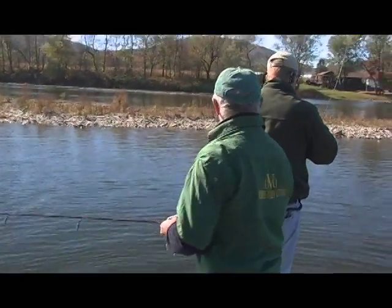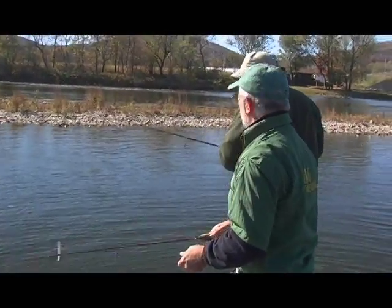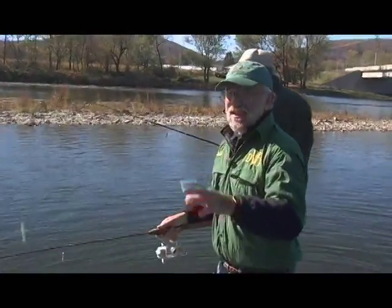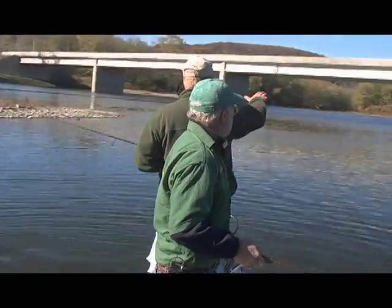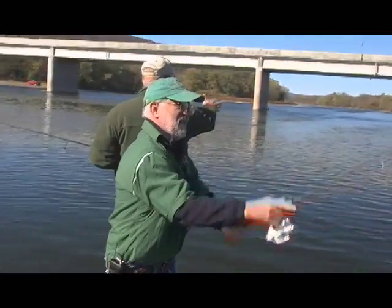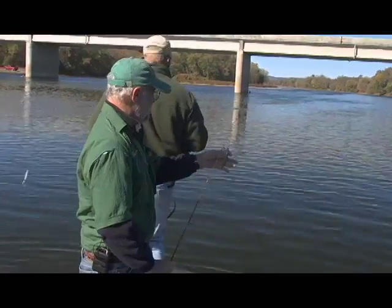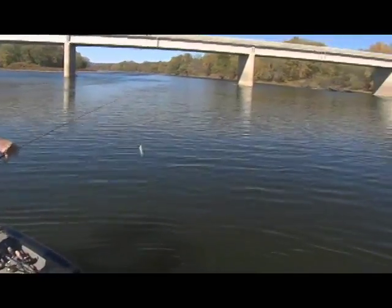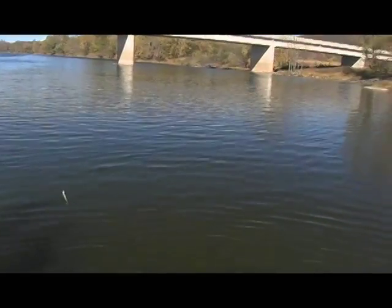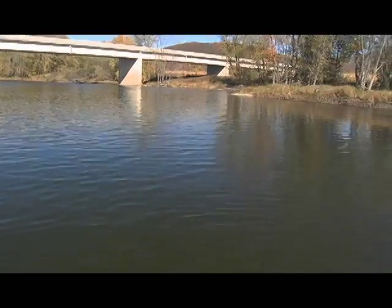Now, Greg, you call this a push pool? Push water. Yep, push water. Now, exactly what's happening here with this push water situation? Well, basically, this is a big pool. It comes down, drops off in about 10 to 15 feet of water, and abruptly makes a sharp turn and comes up. And this push water is basically water that's pushed up into the upcurrent, upslope of the bank.